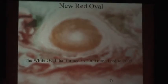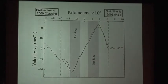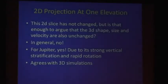So the question is, it turned red in December of 2005. It was white when it formed in 2000. Is this a sign of temperature change? Maybe the first thing we wanted to do was see if there was something different about the velocity between 2000 and December of 2005. So in April 2006, we used the Hubble Space Telescope and took these velocity measurements. It's through the east-west axis, and we found basically that there was no difference. The velocities had not changed.